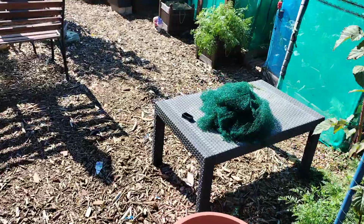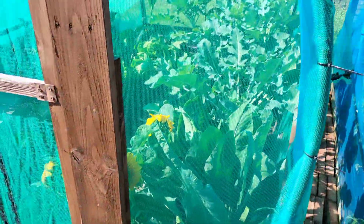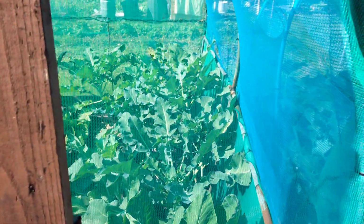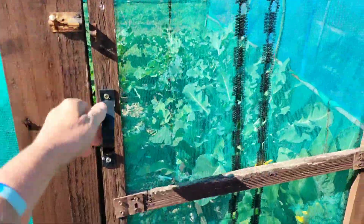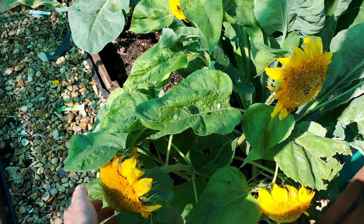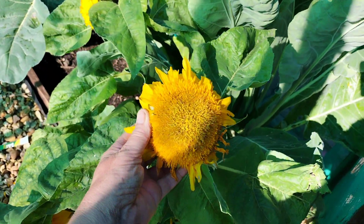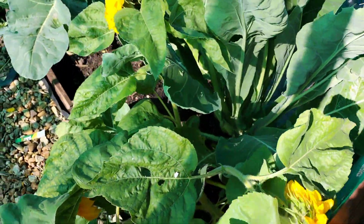What I do when it comes to this time, I take the top off the broccoli and leave it to grow, and then all through winter I get the tiny little florets coming out. So I've got all that broccoli there and all that broccoli there. My teddy bear sunflowers in here, they've all grown and going brown, so I'm going to save the seeds off of them for next year.